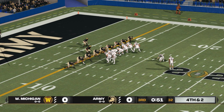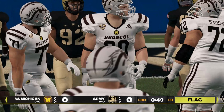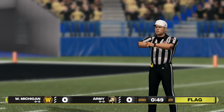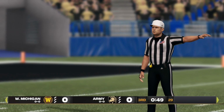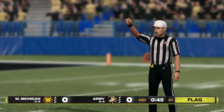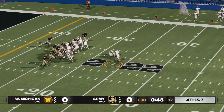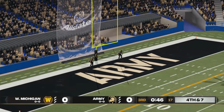Western Michigan could take the lead with this field goal. Looks like he flinched down there on the line. False start. Offense. Once you're set, you've got to stay that way. The slightest flinch is going to be enough to draw the flag. So the kicking team is on the field. They'll try for 3. The kick is up, and it's good.